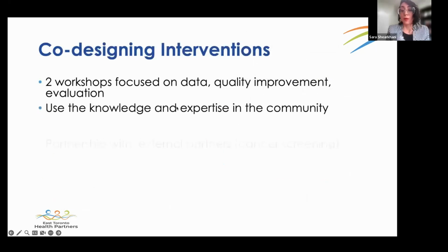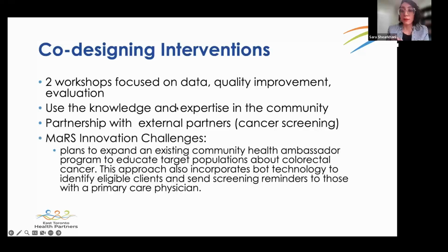So we had two workshops focused on level setting, giving people tools on how to even do a co-design: the quality improvement tools, evaluation tools, logic models, etc. Out of these two workshops, what people said to us was, use the existing knowledge and expertise in the community, mainly use the community health ambassadors to drive the work and drive change in the neighborhood when it comes to cancer screening. Community health ambassadors are community members, residents of East Toronto, who speak the same language, share the same culture, and are willing to help out their local residents.